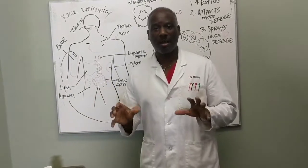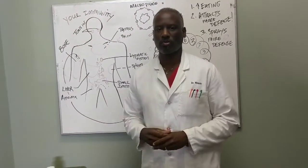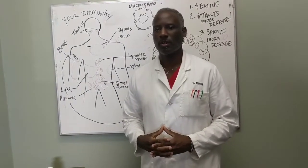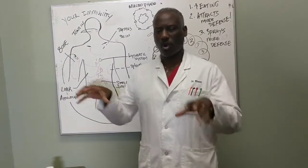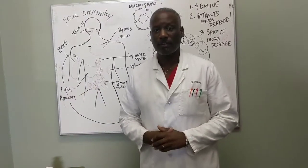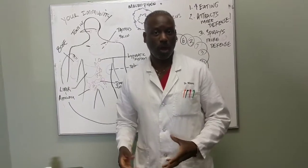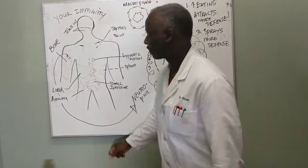This is the most predominant white blood cell in the human body. It is most important. It's the one that gets measured when you go to your medical doctor. And these cells are always around looking for opportunities to defend you. And there's some good things we can do to make sure these cells work really well. Let's have a look at that cell.